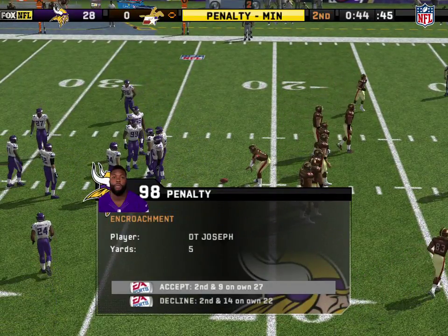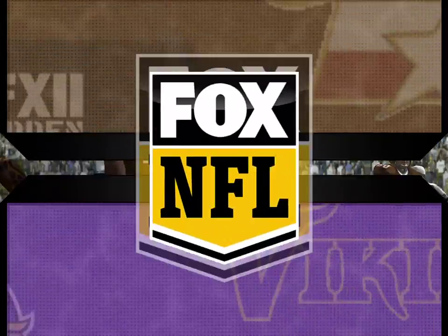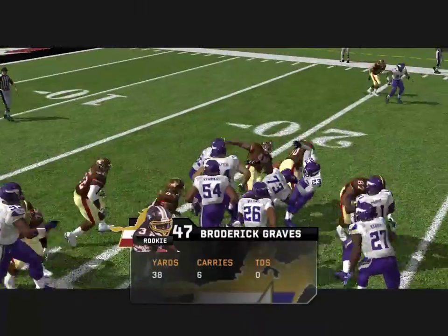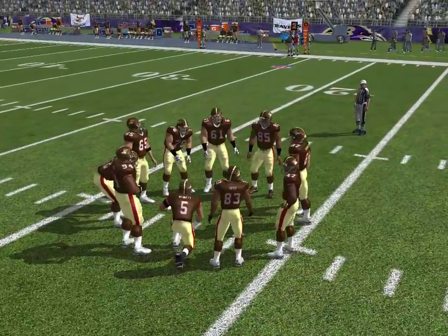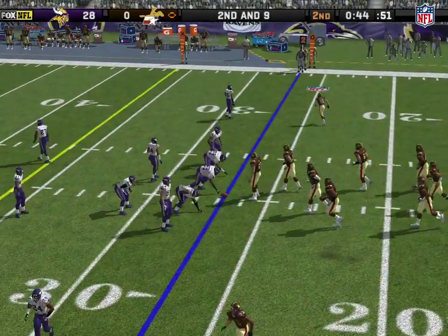The snap count, and that'll cost them five. Approach number 98. So second down. The defense needs to concentrate better than that. Nothing frustrates a coach more than a penalty like that. Second and nine. Ball on the 27-yard line.